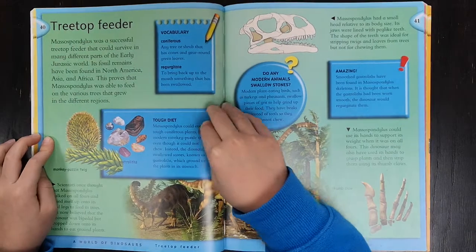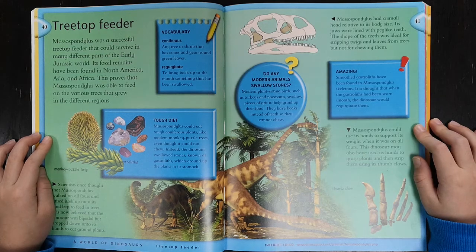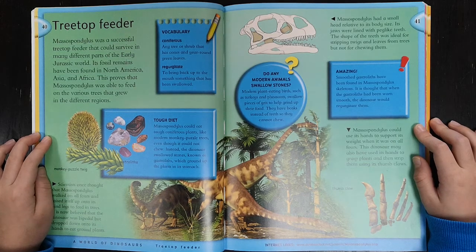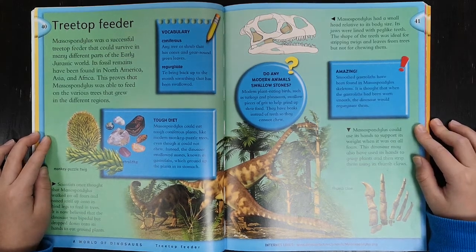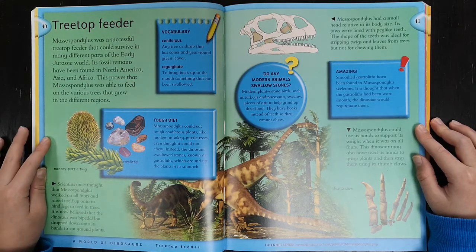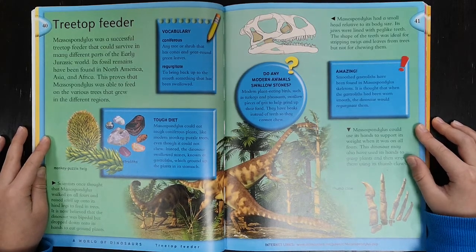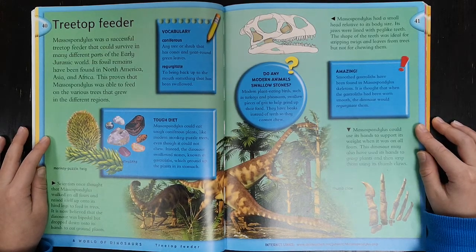Treetop feeder. Massus pendulus was a successful treetop feeder that could survive in many different parts of the early Jurassic world. Its fossil remains have been found in North America, Asia, and Africa. This proves that Massus pendulus was able to feed on the various trees that grew in the different regions.